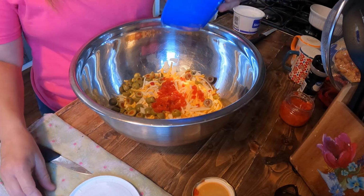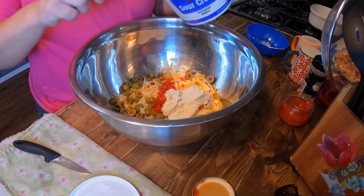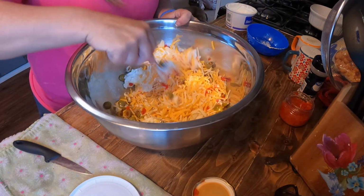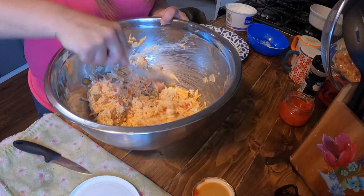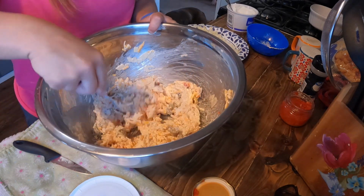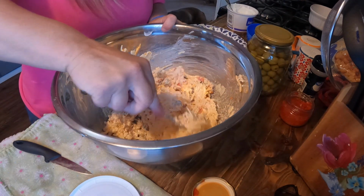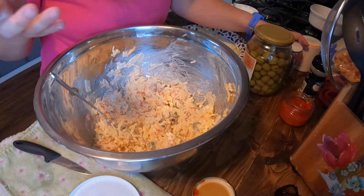I'm gonna add some sour cream. Nope, this is cream cheese, y'all. And then a scoop. And then let's mix it, and then let's see what the consistency looks like. I think I'm gonna add a little bit more sour cream. Now, it's a little bit dry, so I'm gonna add some olive juice. You got those for me. Sarah's excited. She didn't know I had green olives in the house. Okay. I like this consistency.